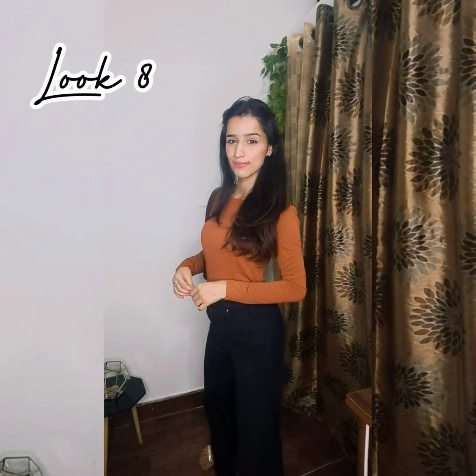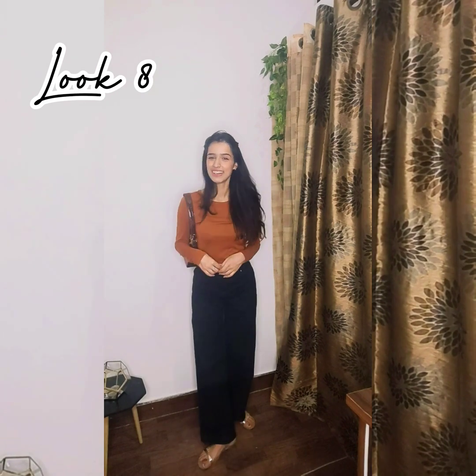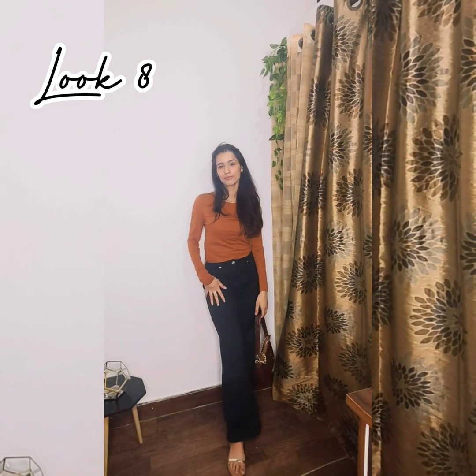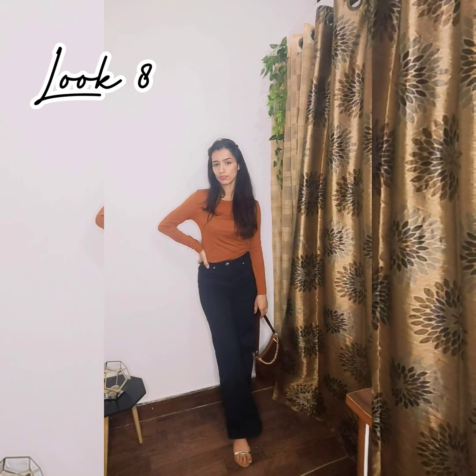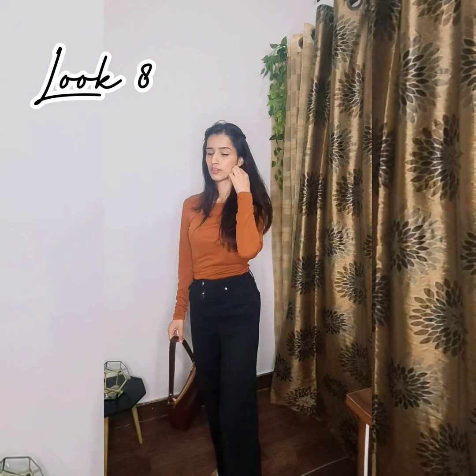So here we come with the eighth look. This rust top complements this brown bag a lot, and yes, I clubbed this with my white black denim. Post the classes, if you decided to go for a day out, you can definitely opt for this look. This is simple yet classy.